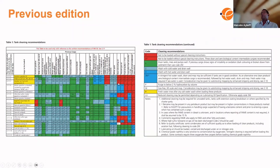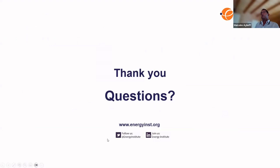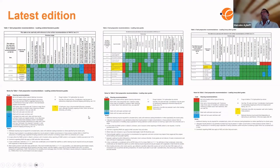Amy, we can go on to the three tables now. It's okay. Thank you. So now you can see that there's a lot of notes there, and maybe not so many grades. So it's just showing you how we can be more specific in our advice. Now, we're not going to go through all of these here. It's just to give you a bit of an idea of what we've been working on.